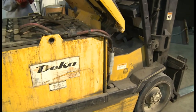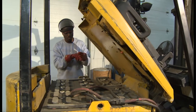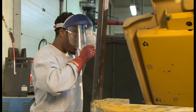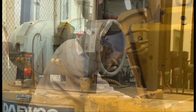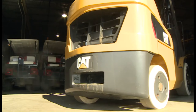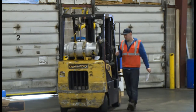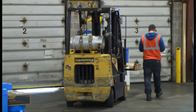On electrically powered trucks, test the battery's electrolyte level. Remember to wear personal protective equipment as you do it. Eye protection, face shields, and rubber gloves are mandatory whenever you work with battery acid. Industrial trucks with internal combustion or IC engines run on propane, gasoline, or diesel fuels. These models require yearly emission tests similar to the ones performed on automobiles. You should verify that IC-powered vehicles have passed this test before you use them.